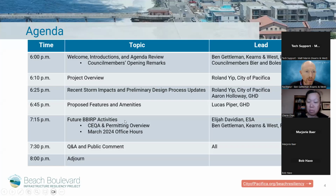So here's the agenda for this evening's workshop. Council members Beer and Bowles are going to provide opening remarks. Once I get through my slides, Roland Yip from the City of Pacifica is going to provide an overview update on the project, and then we'll have Roland and Aaron Holloway, who's also a consultant from GHD. We're going to discuss the recent storm impacts and also the preliminary design process updates. And then we'll get to the piece around the proposed features and amenities and how input's been incorporated. Have a brief update on where we're going from here, which includes the environmental review process and permitting, and then wrap it up with a good amount of time for Q&A and public comment.